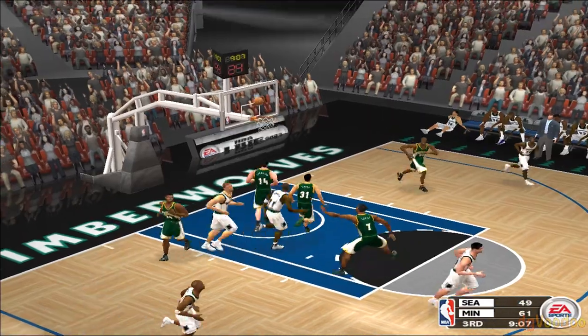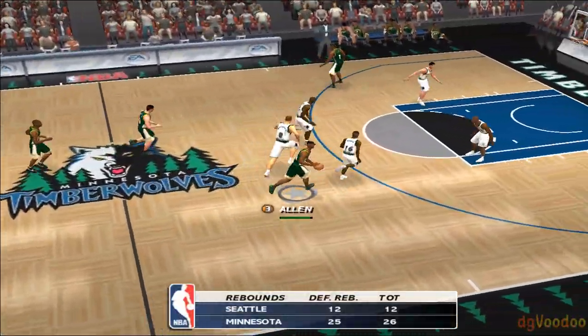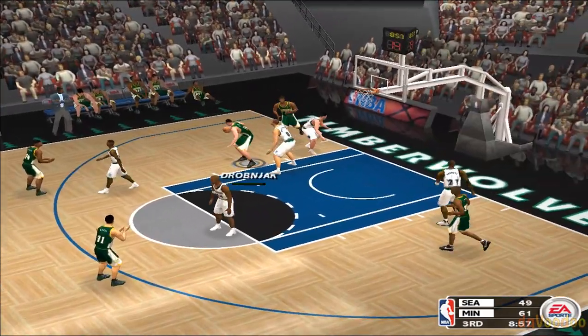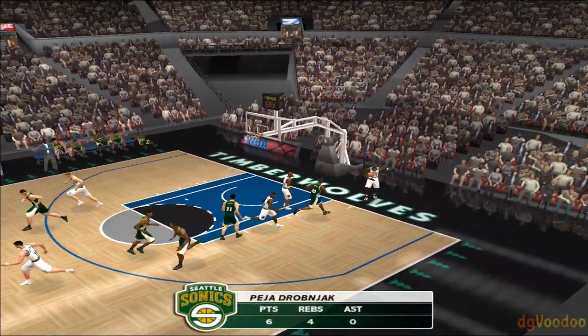Zerbiak pump fakes and shoots from the elbow. Barry grabs the rebound. Allen wants to try and work it into the post here. The fake with the jumper. Yes!